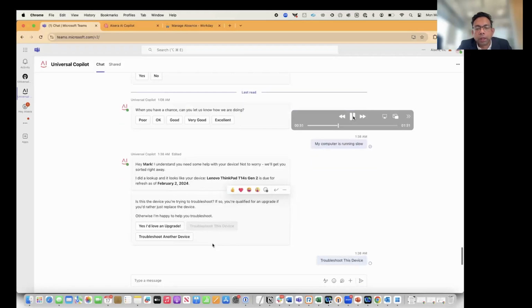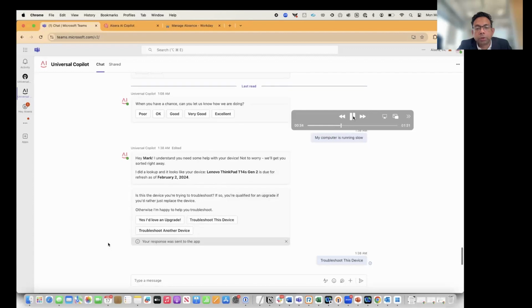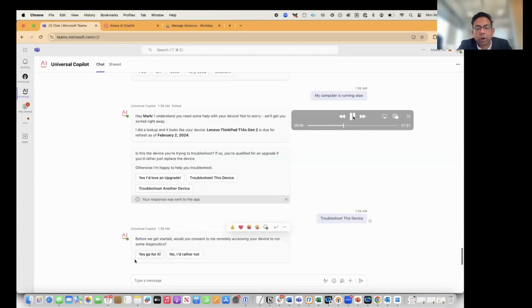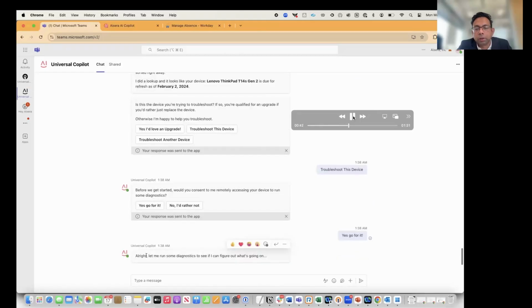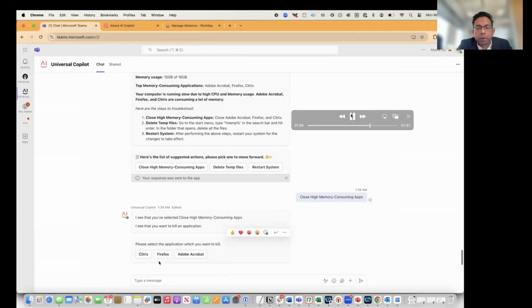So now the AI agent has to go ahead and troubleshoot the device. But in order to do that, it asks for permission to use the device endpoint management system like Intune or something to go ahead and run diagnostics. So here it comes up with the device diagnostics, and also it can use public knowledge like Microsoft.com, Dell.com, Apple.com, or whatever, right? Or even private knowledge to come up with the next things that it can do.